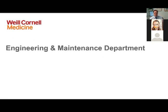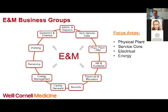Just the next few slides that we're going to be going over, just to sort of give you more of an overview of the Department of Engineering and Maintenance at Weill Cornell, which will hopefully start to set the stage for why we welcome the partnership with Urban Green and NYSERDA to help us stay on course and continue to drive our operation forward. There are 11 core business units within Weill Cornell Engineering and Maintenance.